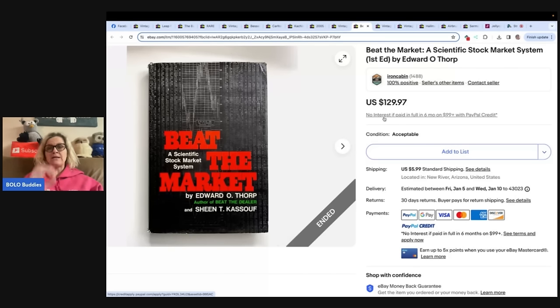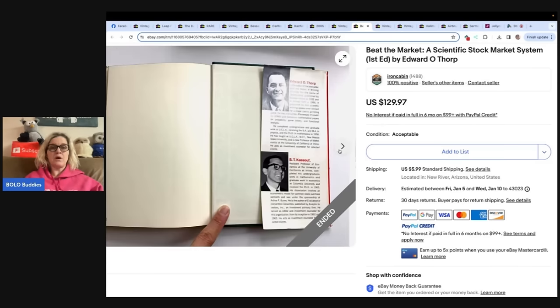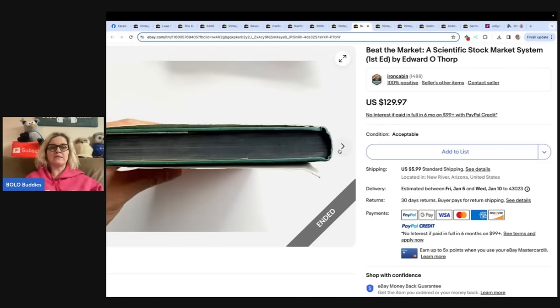Beat the Market, a scientific stock market system, first edition by Edward O. Thorpe. Bought at an antique market for $8, sold for $129.97. Iron Cabin eBay store. Probably would have walked right past it. Look at that, you guys.